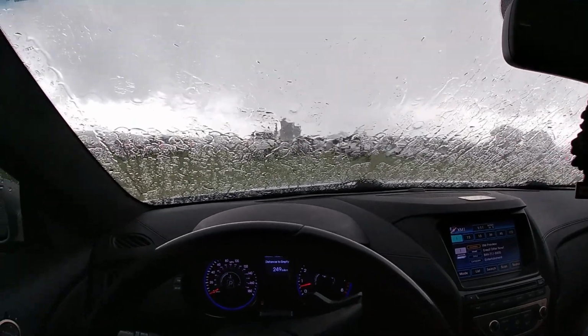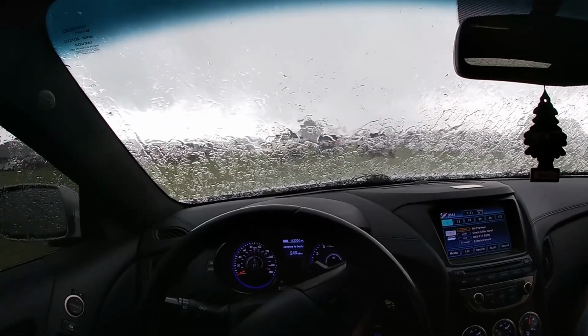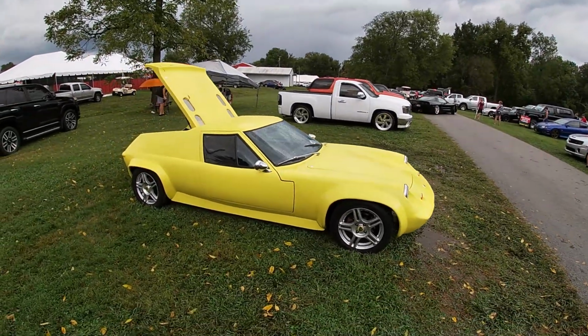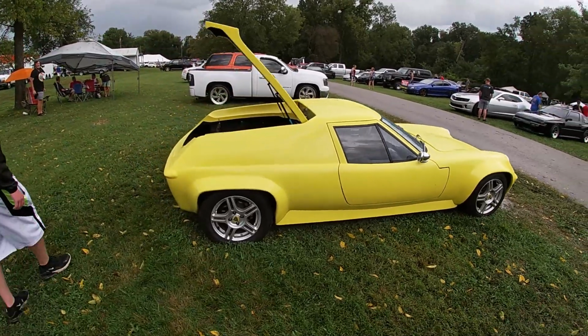Well, once again, it's absolutely pouring, so right now we're just kind of sitting in the car trying to wait this out. Hopefully it'll clear up and we'll get to see some more action. The rain cleared up a little bit. I mean, it looks like it's gonna rain again. We're out here at the car show right now. All the drifting and everything is closed down, but check this old Lotus out.